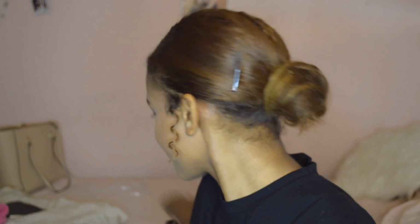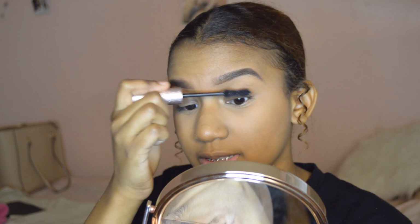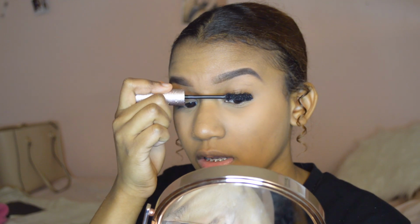I have this one, the Lash Sensational from Maybelline. It's just as good, I think. Let's see what this is all about. Alright. But the packaging is so cute. Look at it. It's glitter and little details. It's just so cute. Now I'm taking the mascara and just applying it.